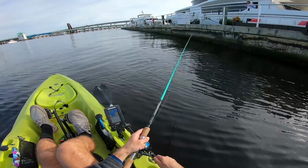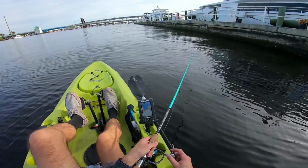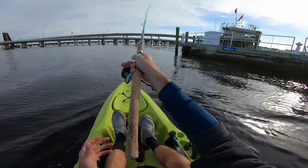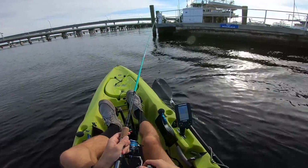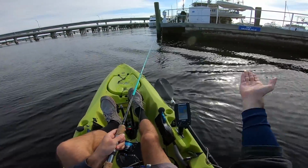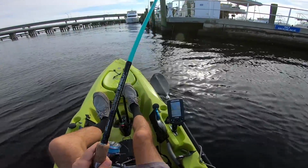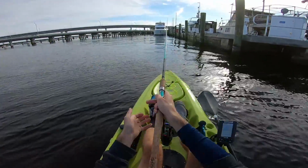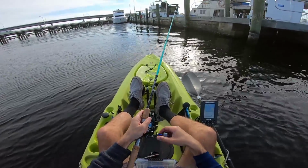Seawall here. Oh, ho, ho. There should be a fish. Oh, terrible cast, but there should be a fish hanging on the back side of this dock area. The current actually flows underneath there, and it's ripping around the side here too. It's like a nice eddy area. There's gotta be something here. Whew. Yeah. We're gonna get a big one.